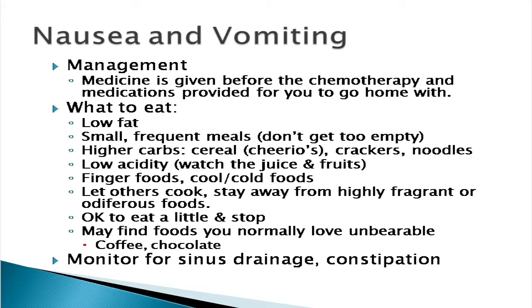Now, people always ask me, what can I eat when I don't feel well? If you've ever been pregnant, then the foods that you ate when you were pregnant can also apply here. Foods that are low in fat. We tend to eat more carbohydrates, so keep things on hand like crackers and Cheerios at your bedside. So when you wake up in the middle of the night, if you're feeling kind of empty or nauseous, sometimes that's enough to settle your stomach.